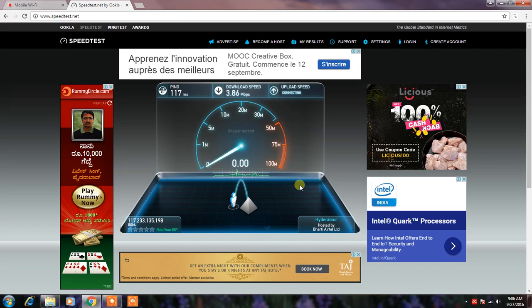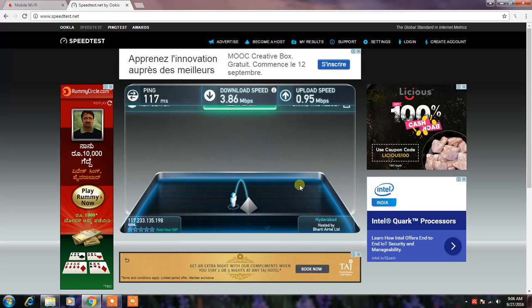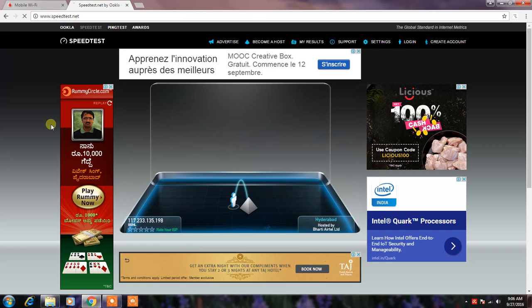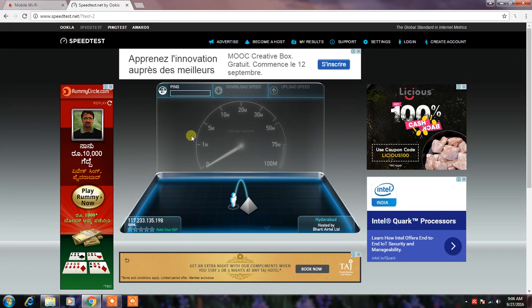Normally I get a minimum of 3 Mbps. Sometimes I get 7 Mbps, and my upload speed is also 1.6 Mbps. This time it is showing just 1 Mbps. Again I test, you see that.